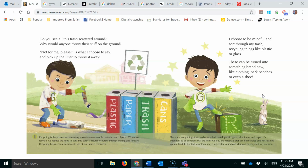So often we see these types of garbage cans. And also, I wonder if you recycle at home.